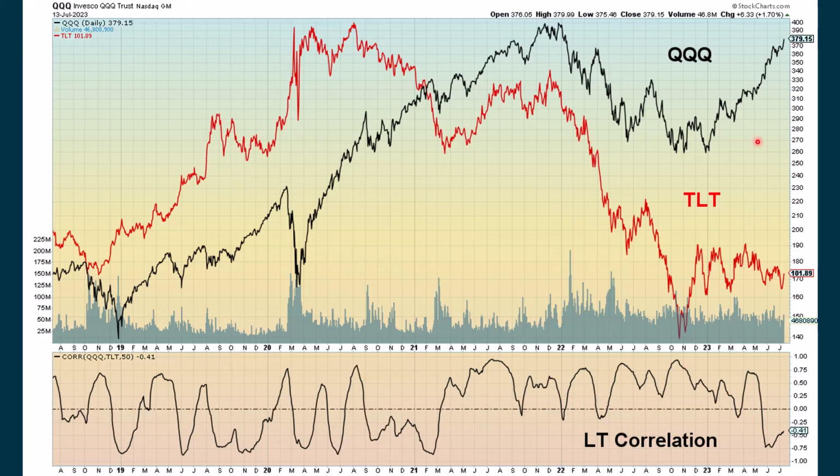This is a new chart. We're measuring the Qs to the TLT, which is the long-term bond ETF. They had been going in opposite directions. That relationship is starting to improve slightly, and there's a really wide spread between the two. They tend to go in the same basic direction because you have the Qs, which are tech, and they're heavily sensitive to interest rates. So if interest rates are going up or down, the Qs are typically doing the same thing. Now we're seeing a real disconnect as of late.